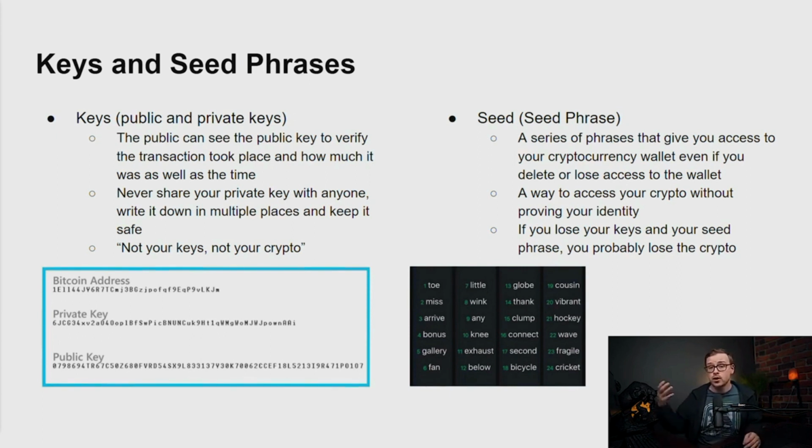Because if you just store them in your house and your house burns down, you just lost all of your cryptocurrency. So a lot of people will make multiple copies of these and they will put them in secure bank vaults, for instance, especially if they have a significant amount of crypto. At the very least, they might put them in a fireproof safe within their house that's locked, something along those lines. Some people bury them out in the middle of nowhere, right? There's many different ways that you can keep these things safe.